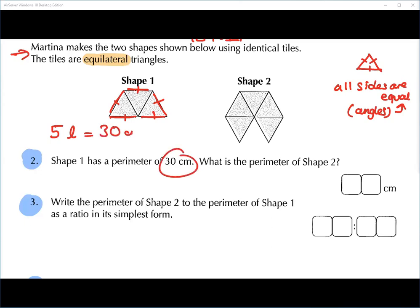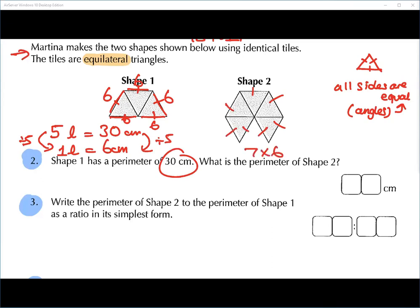30 centimeters. So what's the length of one of them then? 5 lengths is 30. So what's 1? 6. So it's a ratio question, this part is. So if each length is 6, that means 6, 6, 6, 6, 6. So we'd say here 1, 2, 3, 4, 5, 6, 7. We have 7 lots of 6. What's 7 lots of 6?